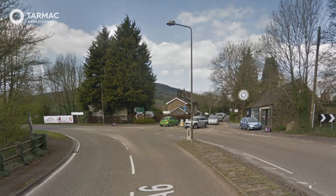Time has told. This image, again of the A6 Rowsley, was taken earlier this year. It shows the asphalt's proven track record of long durability some 20 years after laying. The surface continues to provide SCRIM results above the requirements set out in the Design Manual for Roads and Bridges.